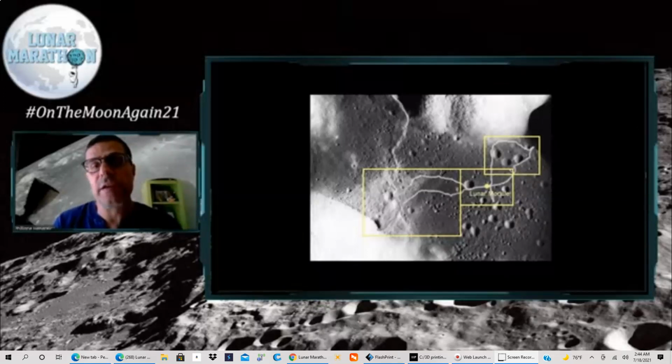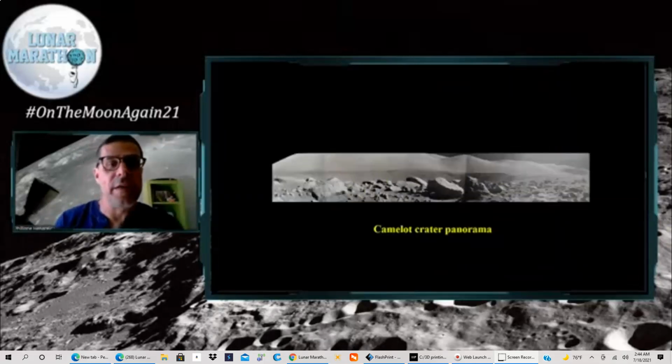The last thing, as you can see on this picture, the lunar module was just right next to a rather big crater, whose name is Camelot. The astronauts took this panorama at Camelot crater. They picked some samples, and this is a 600 meters crater in diameter. So if you have a good telescope with a very low sun angle, you can hope to see it.